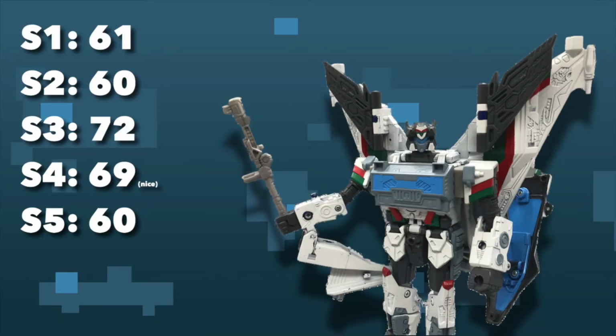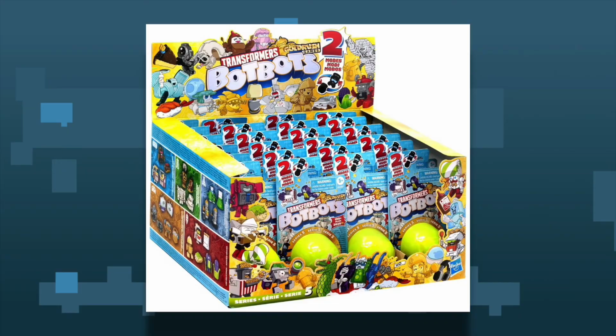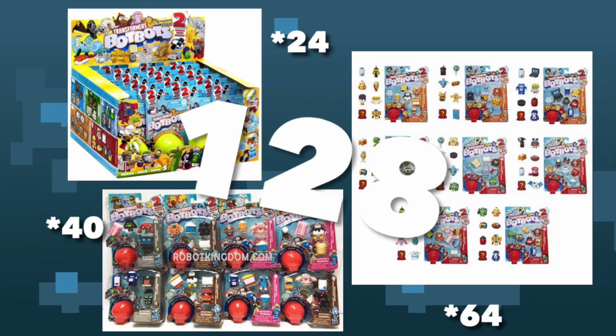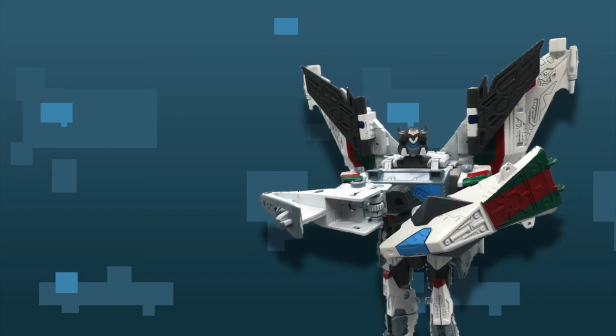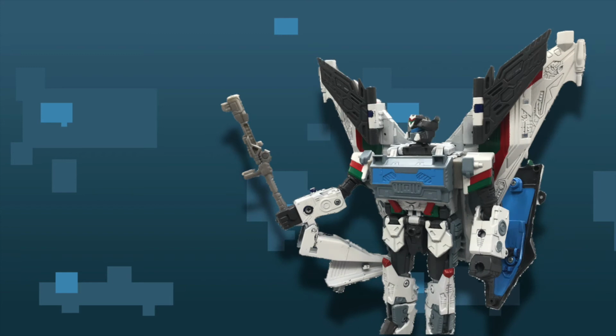packs. 60 or more BotBots have been released per wave so far, and are mixed between the different types of packs available. There are normally, per wave, 24 single packs, 8 different 5 packs, and 8 different 8 packs. If you add that up, you get a number larger than 60-some. So multiples of some characters are used to fill out these packs, though not everyone. Some BotBots are exclusive to a certain pack class, or can even only be found in one pack alone.